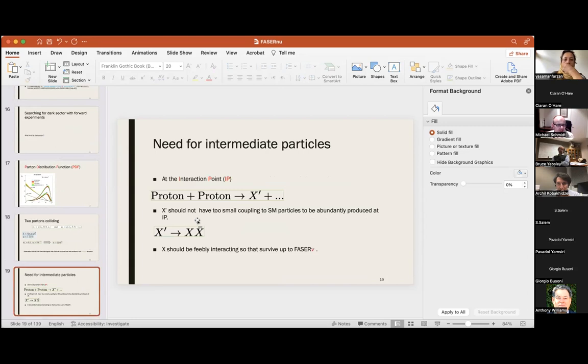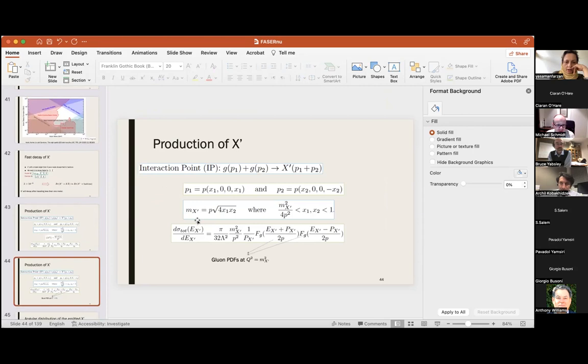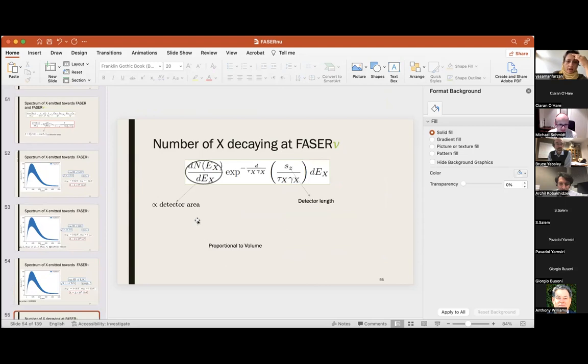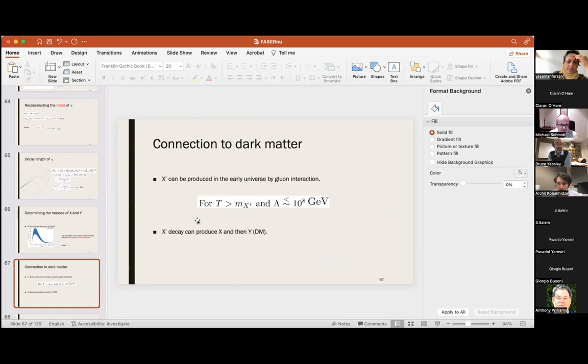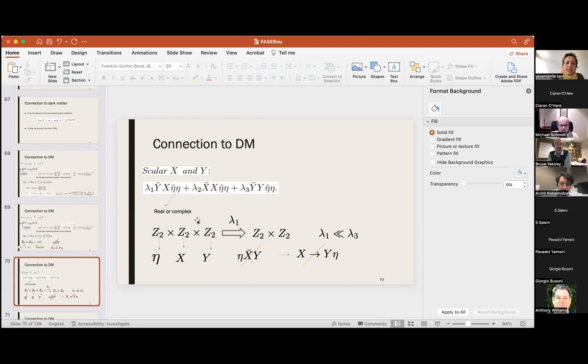Sure. The idea was not to really focus on model building, but on demonstrating the capability of FASERnu. But since we wanted to make a connection to dark matter, we also built the model. We consider different possibilities, whether X and Y are scalar or fermion or whatever. Let us, for example, discuss the case that they are both scalars. They should be either both scalar or both fermion. We cannot have one scalar and one fermion for obvious reasons.